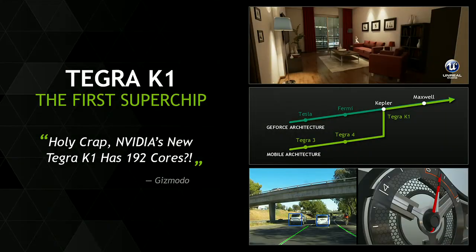A year ago at CES, we announced the Tegra K1. The Tegra K1 was important for several reasons. First, of course, it is the highest performance mobile chip. However, it is also the world's first mobile processor that unifies the architecture of a powerful desktop GeForce GPU, the most modern GPU, with that of a mobile GPU. It brought to mobile devices the ability to do things that, quite frankly, were hard to imagine. It took us almost 2 years to bring Kepler to TK1.